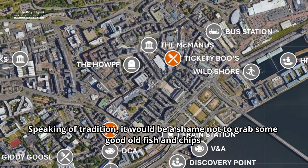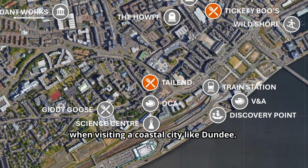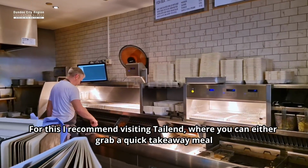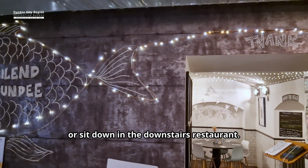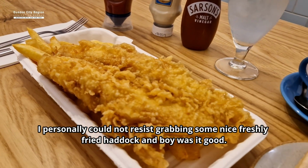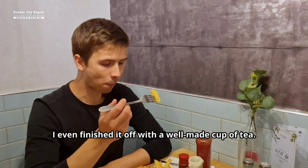Speaking of tradition, it would be a shame not to grab some good old fish and chips when visiting a coastal city like Dundee. For this, I recommend visiting Tail End, where you can either grab a quick takeaway meal or sit down in the downstairs restaurant. I personally could not resist grabbing some nice freshly fried haddock, and boy was it good. I even finished it off with a well-made cup of tea.